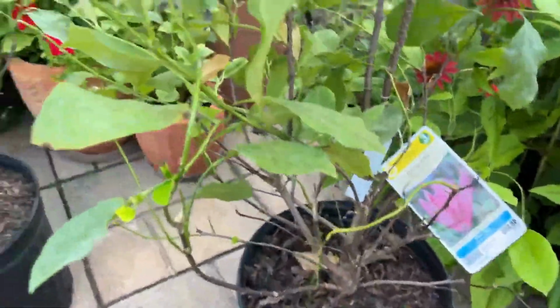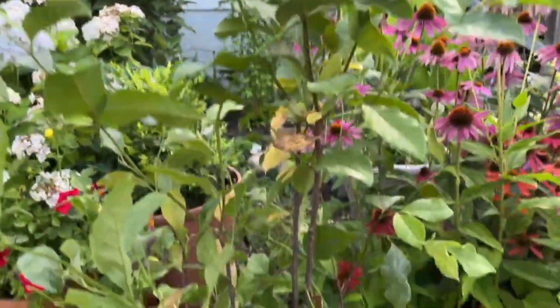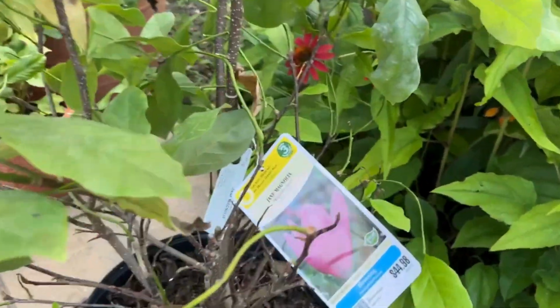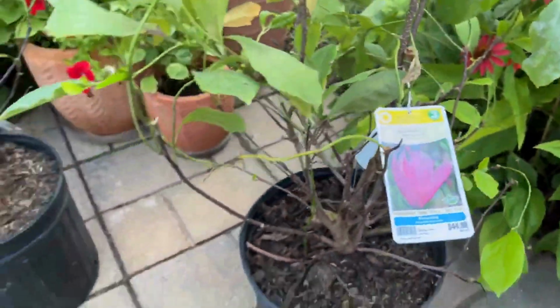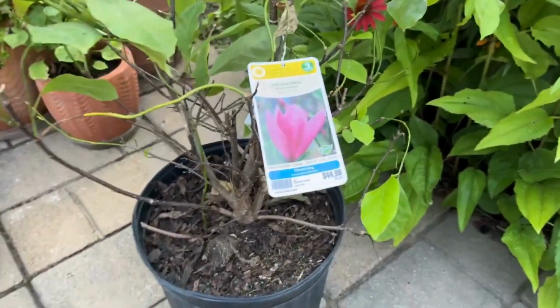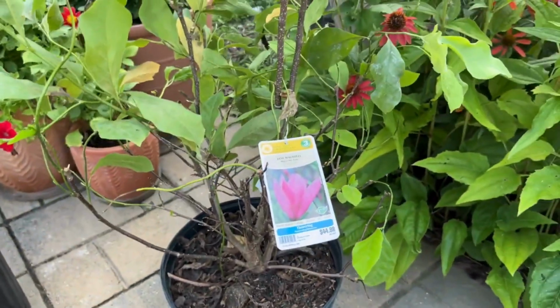Alrighty, so in front of us we have 2 beautiful magnolias. Friends, if you love magnolias, let me know down in the comments below. Okay, so this one is a Jane magnolia. They're both from Lowe's clearance section. They're half off, so they were $44.98. I paid $22 and change for each of them.